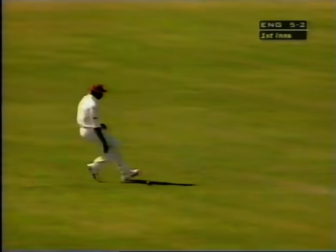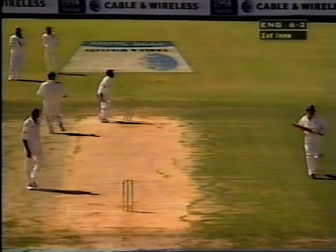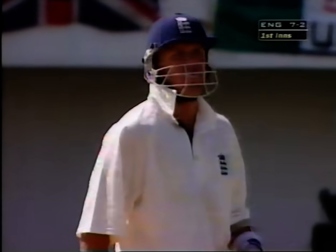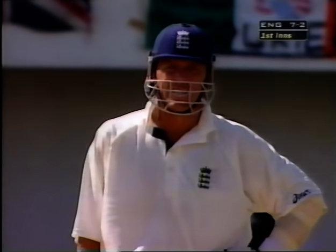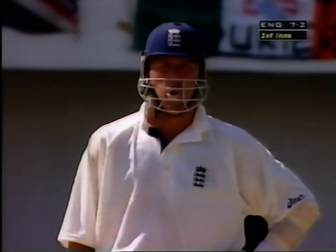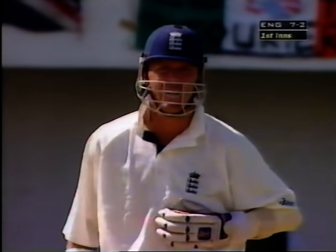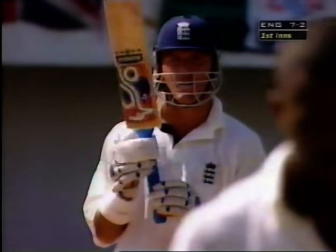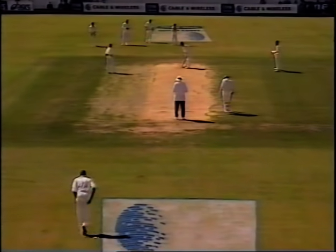Stewart wanting two. Hussain responds to the call. There was some pretty tedious cricket in the Caribbean last winter, with some very flat, slow and low pitches. We've gone from the sublime to the ridiculous, Michael. After last season, they decided they wanted to make some changes to the pitches, but I don't think this is quite what was expected.